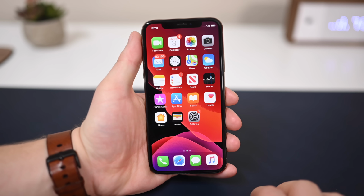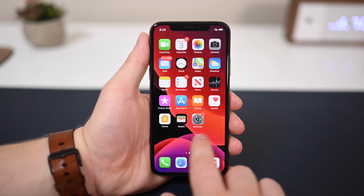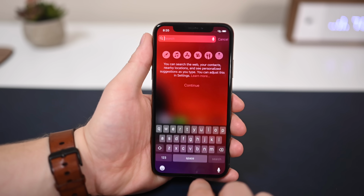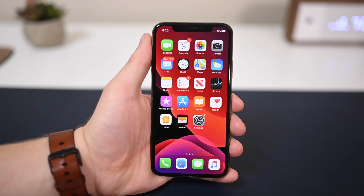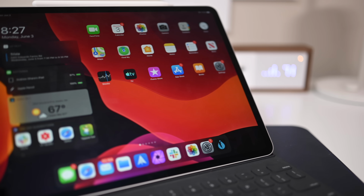As you can see, as we navigate our iPhone running iOS 13, all of Apple's native apps have been updated to take advantage of the new darker interface. Everything looks pretty solid not only on iPhone but on iPad as well, which similarly got the dark mode treatment.